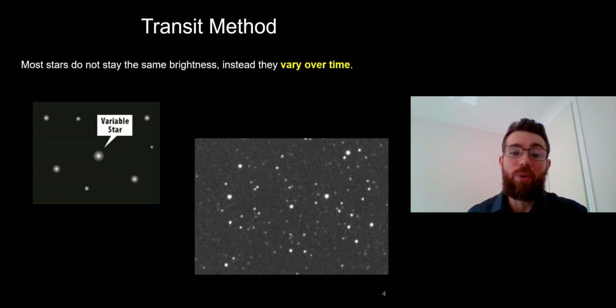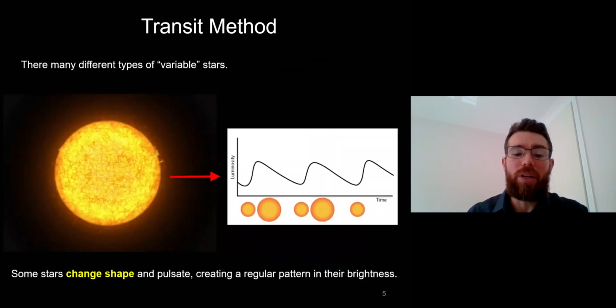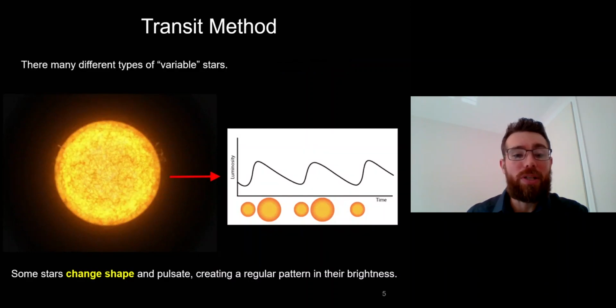So most stars are variable. They show a varying brightness over time. There's a lot of reasons for that. One of them might be that the star itself actually pulsates.